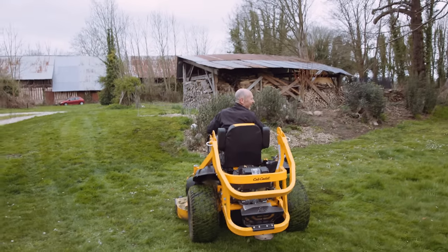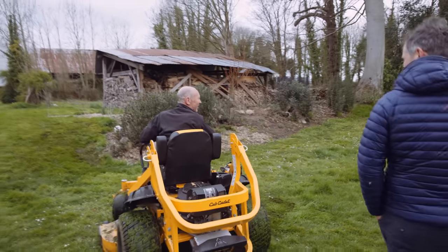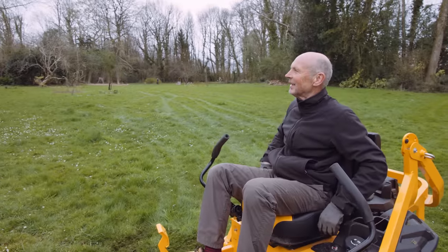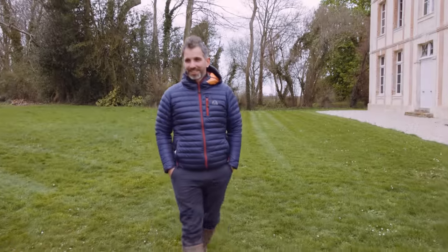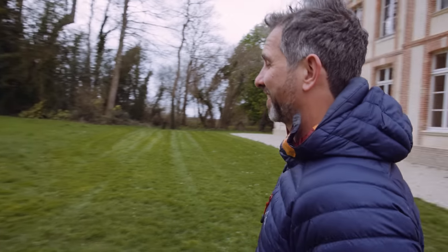Feel drunk. Yeah, you looked a bit drunk. I feel like I'm driving under the influence. It takes a bit of getting used to. This is the first cut of the year, and there's a song about this, and it's called "The First Cut Is the Deepest." But it's not about lawnmowing, I think. No, I don't think so.